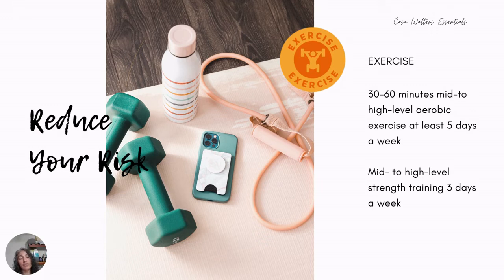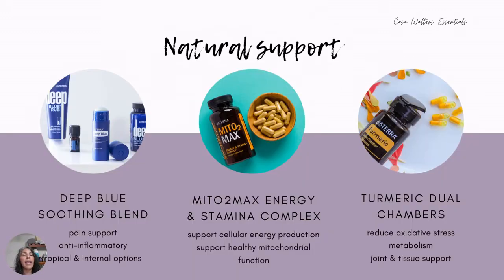Things that you can use to support exercise, because if you've been sitting around for a while and you're getting up and starting to move, you're going to feel some aches and some pains, a little bit of discomfort, or maybe you're just not even motivated to go out and move your body.